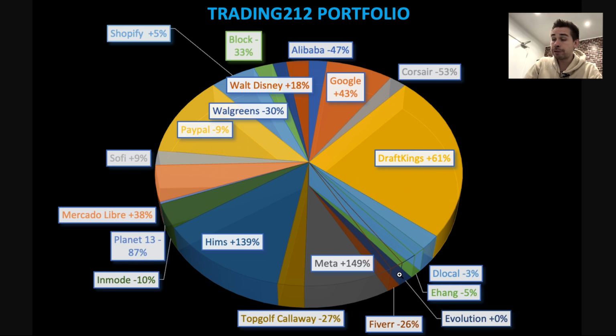Meta, we're up 149% on this one. You can see here that it's a bigger position in this portfolio. This is where I was buying Meta when it was having its drop in 2022, down to $120, $100, $80. That's the account I was buying in. Some Topgolf, down about 27%. We've got some Hims and Hers, which is up 139%. Obviously the next largest position in the portfolio, which has done absolutely amazing.